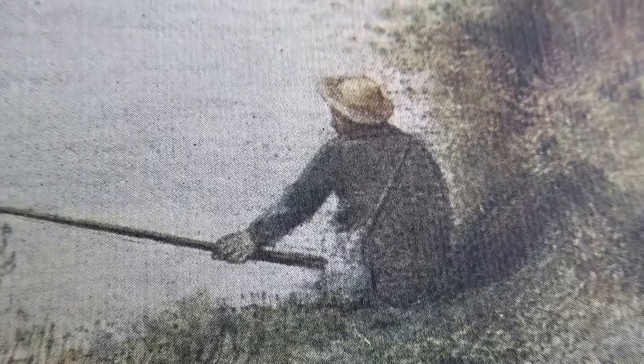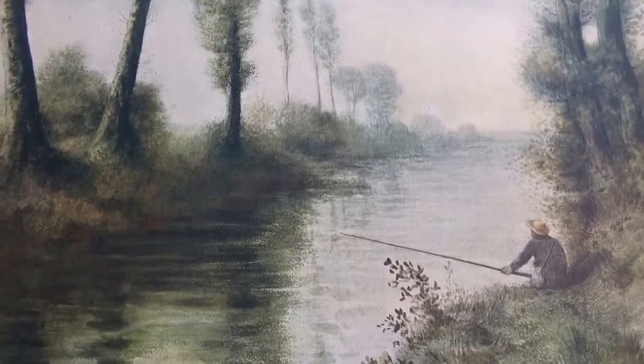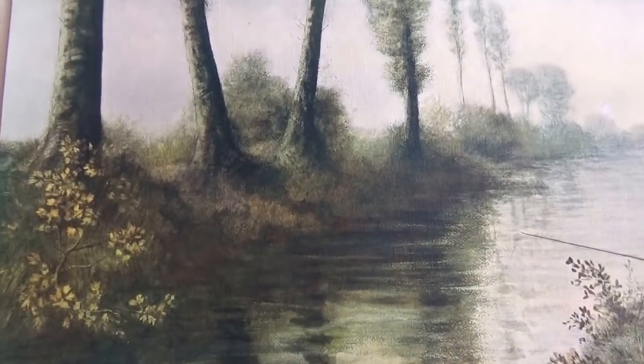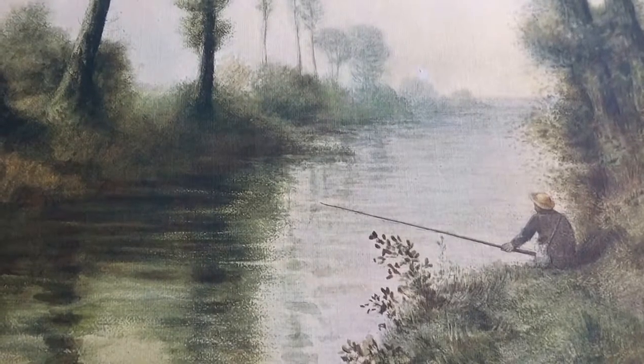This is just so you can get real close and see the details of it. Beautiful, isn't it? Nice picture by the lake. Or stream. It looks more like a stream. Beautiful. Very nice, I like that. Close picture of what the canvas paper looked like. Very nice portrait.